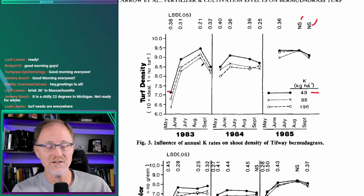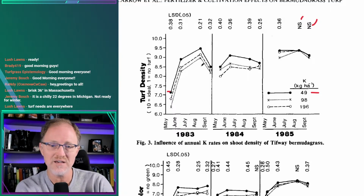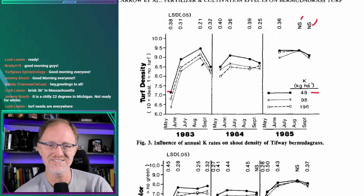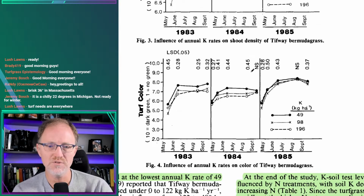All right, and this is going to be a very consistent result in the literature. I'll show it as long as you want me to. I'll sit and talk about potassium for years. Thatch is another issue, but for potassium or nitrogen, I'll talk about this till I'm blue in the face. Stop applying so much potassium. You probably don't need much at all. And applying more is not only probably not going to help, in some cases it's actually going to cause more problems.